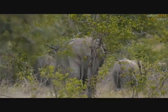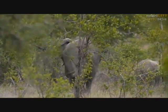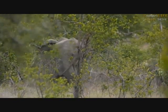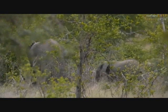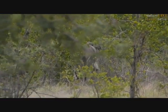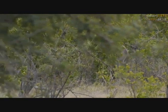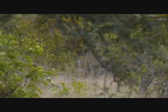And also, I want you to think about the way we as human beings live. Do we live alone or do we live in groups? Now, you know how you get comfort from being around other people. It's nice to be around other people. They make you feel safe, don't they? And the whole point of elephants being together is that it helps them to feel safe.